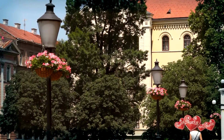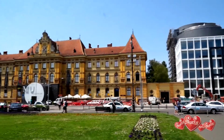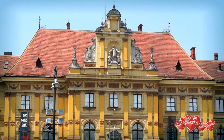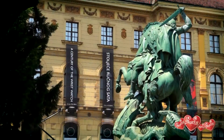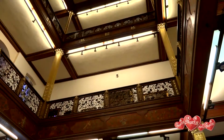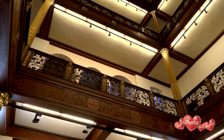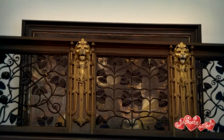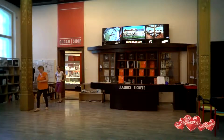If there's a building which can compete with the Croatian National Theatre on the square of the theatre itself, it's this one, the Museum of Arts and Crafts. And it's definitely more interesting for any tourist. Built in 1880, it enshrines the entire range of human visual creativity. The museum boasts a total of more than 100,000 objects in 20 different collections.